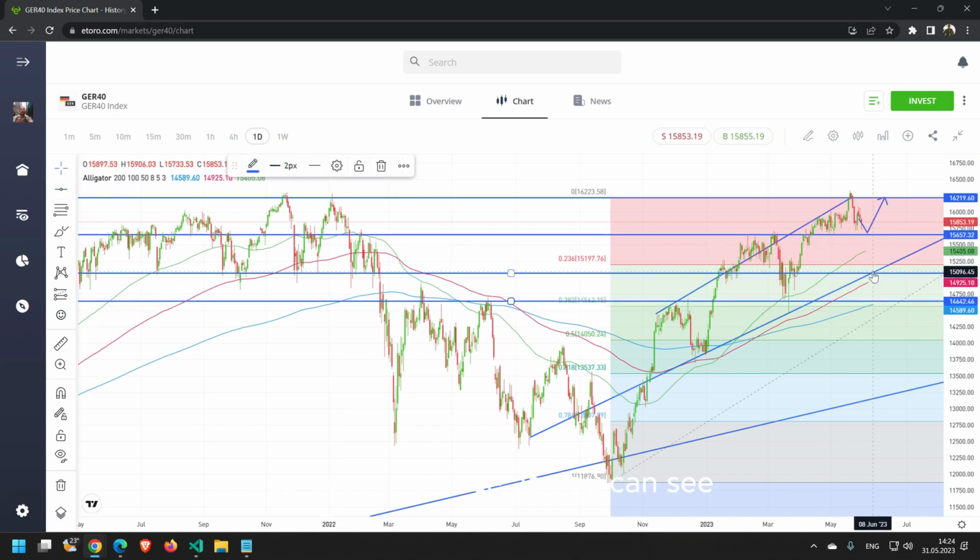So the price, as you can see, might go to that point, which is around 15,000, and then come back to rise. But if everything is okay, we will just go down slightly to 15,600 or 650, and then come back to rising. But just take into account the possibilities.